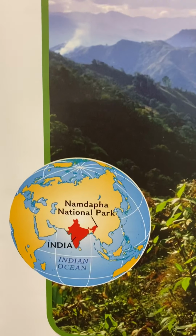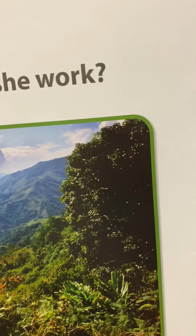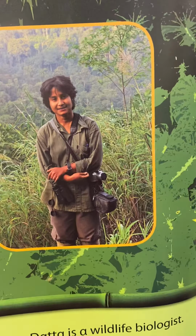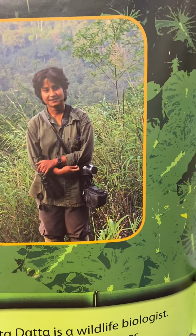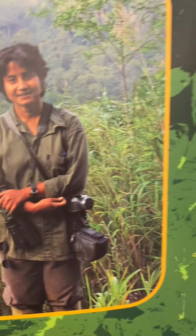There's India right there on the map. See that red? It looks very foresty, doesn't it? Aparajita Datta is a wildlife biologist. A biologist studies living things. And look at that cool equipment she has: some binoculars and a camera.